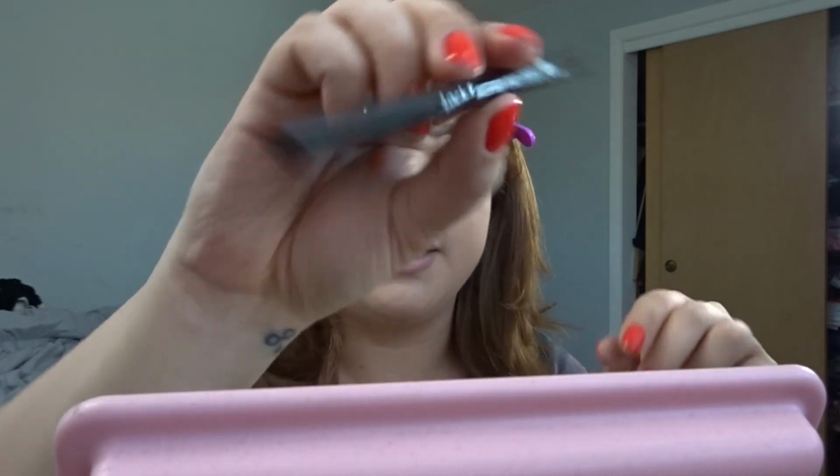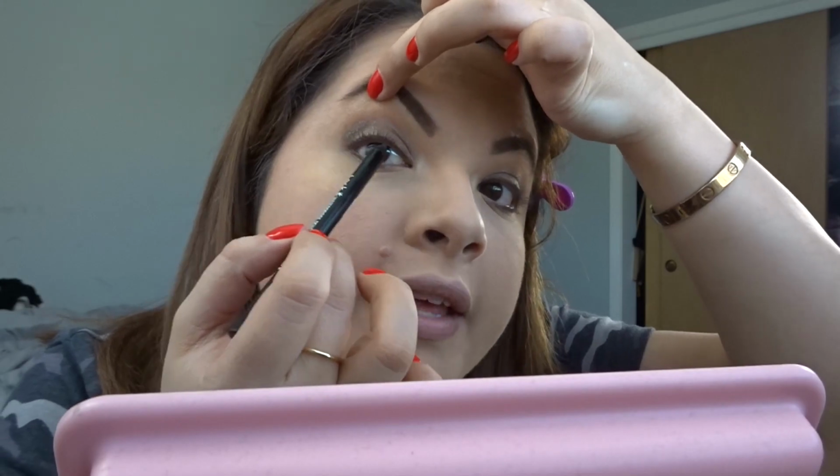So I went in just on the inner corner just to kind of brighten it up. And then I'm gonna go with a black liner. This is just like a kohl liner, pencil liner, waterproof pencil eyeliner. It's from the brand Locket. It's really good. So what I'm gonna do, I am not gonna go inside like in the waterline. I'm gonna tight line. So I'm just gonna go on the top.